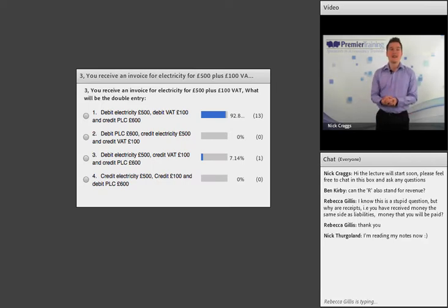Right. The first one's right because we're going to debit the electricity account because we've got an expense. We've got to recognise that expense. We've used £500 of electricity. We're going to debit the VAT account of £100 because we're going to claim that VAT back. But we owe the electricity company the money. We've not paid it yet. So we've recognised the expense, and we've recognised the VAT we're going to claim back. We've got to recognise the liability, so we're going to credit the purchase ledger control. And the fact that we got 13 to 1 makes you think it's fairly conclusive. So let's move on.